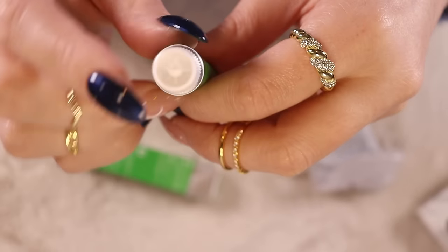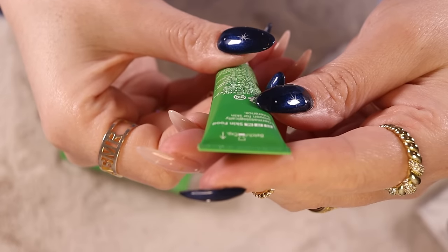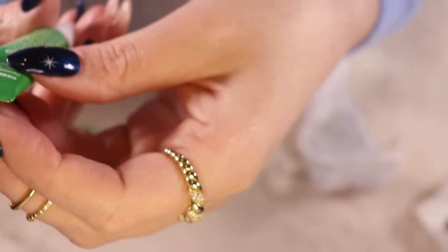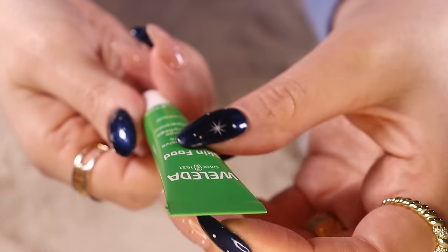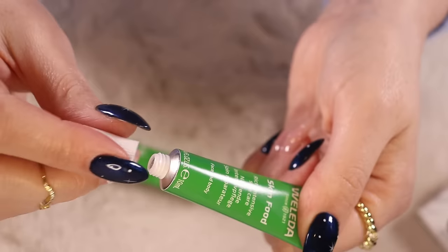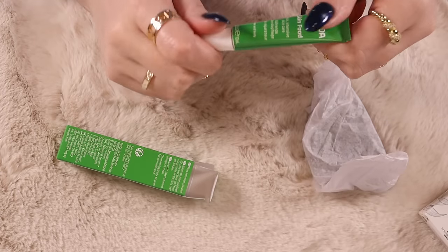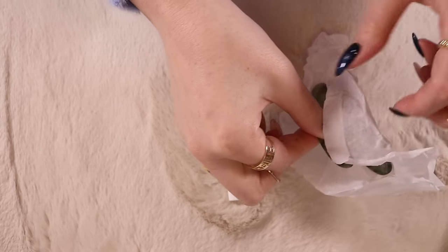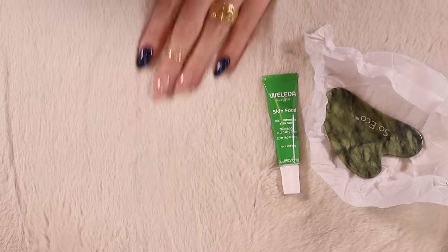Oh, it's got one of those little medical seals on it. Oh, darn it. I do like to keep things that are sealed. Okay, skin food, dermatologically proven for skin tolerance since 1921. So yeah, it has a nice seal on it. And it was given at the same time, so I might pop them together. Yeah, I think I'm going to keep it to go along with the gua sha. So the gua sha, and then I'll put it in the same eBay box, I'm sure. I'll be able to do that.